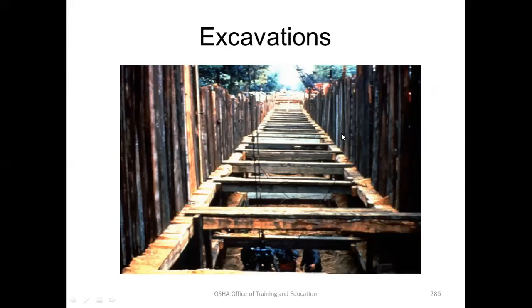Before starting an excavation project, what will you do actually? What precautions are you going to take? What documentation will you make sure of? What safety regulations will you try to follow before? I'm not talking about during or after.